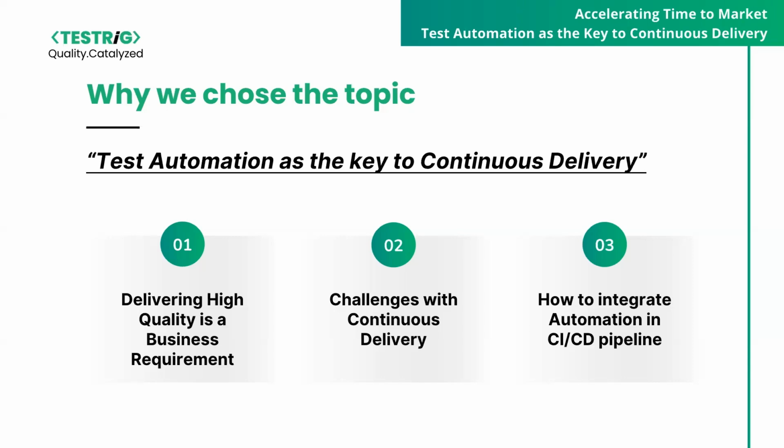We chose this topic because we have seen firsthand with our clients how automation directly enables continuous delivery. It helps teams catch issues earlier, reduce testing time, and release with confidence. But despite its value, many teams still struggle with where to start, how to scale, or how to integrate it effectively into their CI/CD pipelines. So today, our goal is to demystify test automation, share practical strategies, and show you how it can truly become a driver, not a blocker, of continuous delivery.